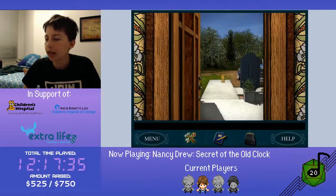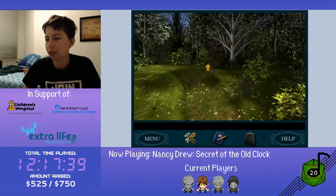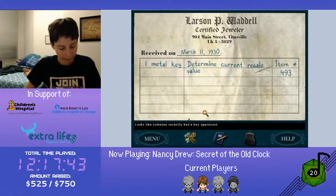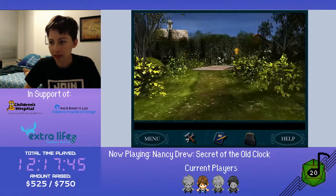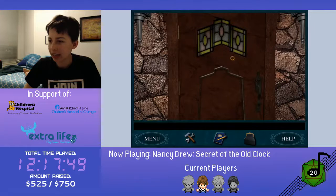But we're not going to call our father. Also not going to go to the bank. We're going to go over to Richard Topham's house, and we're going to grab this piece of paper. Someone recently had a key appraised. Someone had a key appraised. Okay, we're going to Topham's. We are clicking quickly.